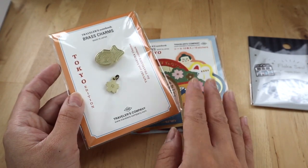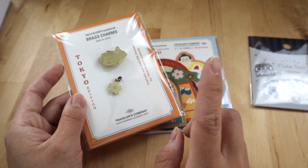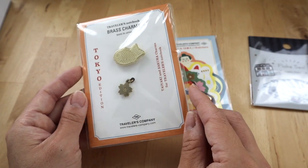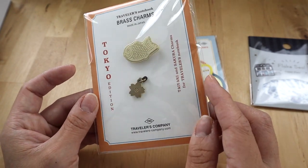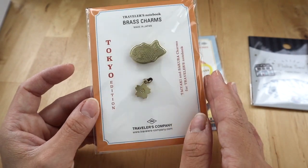I know that if you missed out on this collection, they are restocking in the fall. I want to say around September. So don't be dismayed if you didn't get it this time around. They are restocking. So I'm sure you've seen these before, but these are the brass charms from the Tokyo collection.